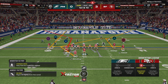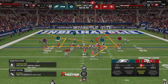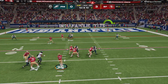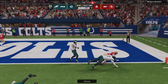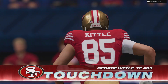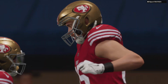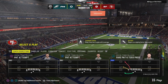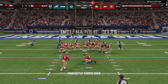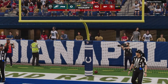They had to settle for 3 last drive, hoping this second go-around ends in 6. In good position, 1st and 10. Out of the gun, Purdy. This is caught. Touchdown! George Kittle. As the first half is winding down. And the 49ers will extend their lead here just before halftime. Jake Moody now for the point after. It's up and good, and that'll increase their lead to 10-zip.